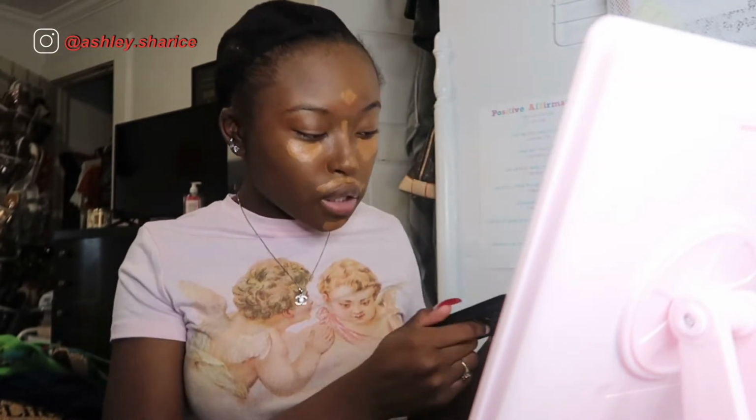Here's that. I'm also gonna change my jewelry to some gold, to a different necklace. So let me use my True Complexion Cream Contour Palette and I'm gonna contour.